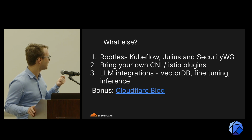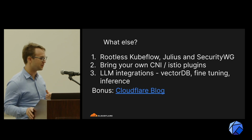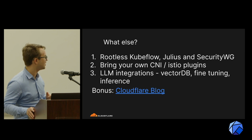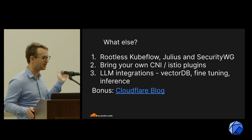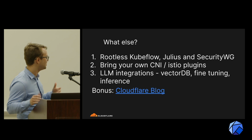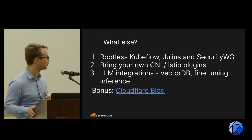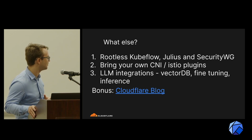And then on bring your own CNI and Istio plugins, this is an interesting one, because we're running Calico, and we don't have root, and then deploying Istio on that cluster, how do you make that work? There are a lot of different possible service mesh and CNI solutions, but the point I wanted to make here is that compatibility is a really important thing that would bring more users in. We would get a larger total addressable market if you had other cluster types that you could work with, and not limit scope to just a clean cluster with the happy path solution of Istio baked in.